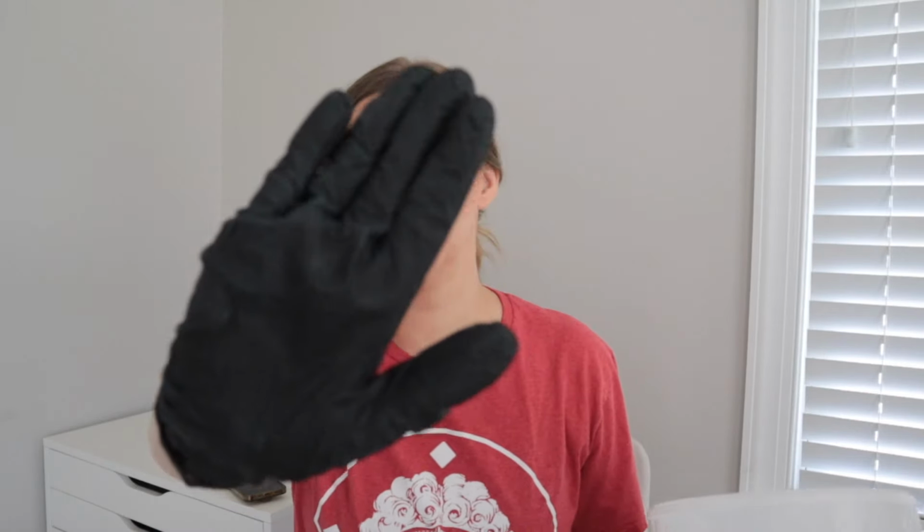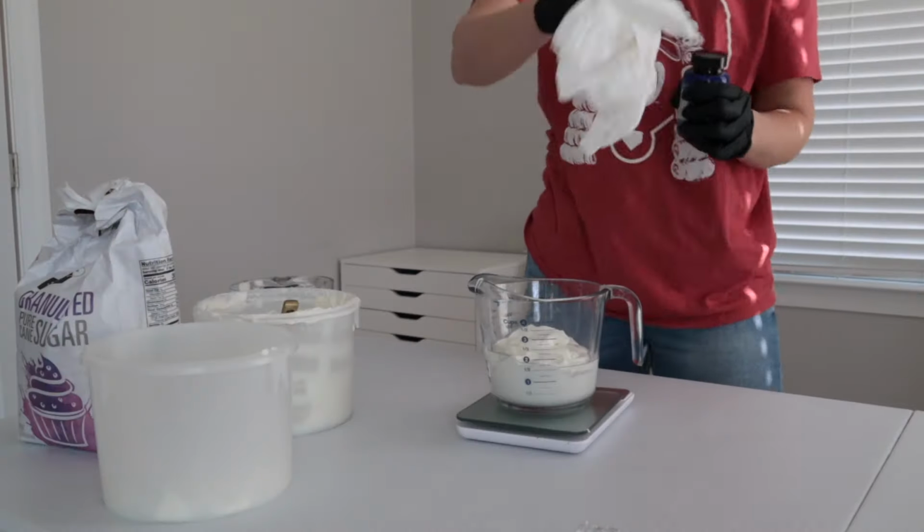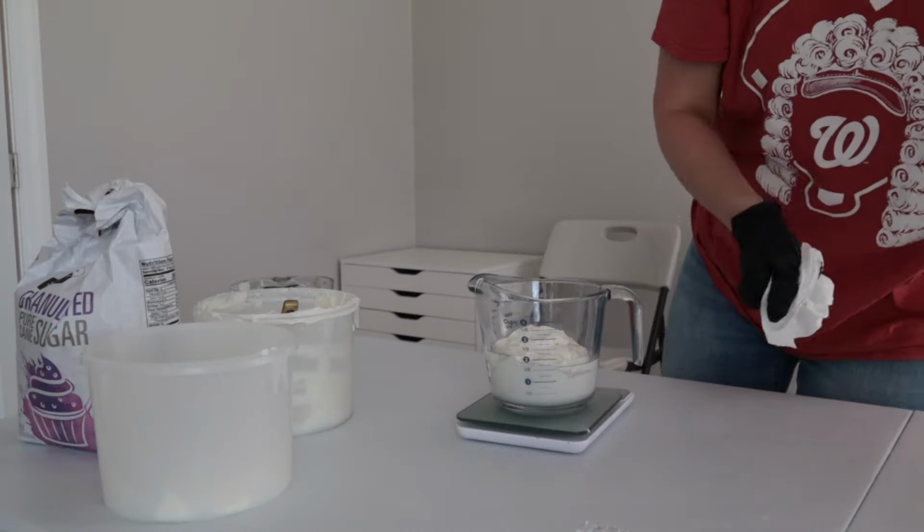Hang tight. Also, shout out to my husband's garage gloves. These are way nicer than the classic black ones. I'm just gonna hold this bucket while it dries. What I need to do now is separate my large sugar scrub base into these 2 buckets.